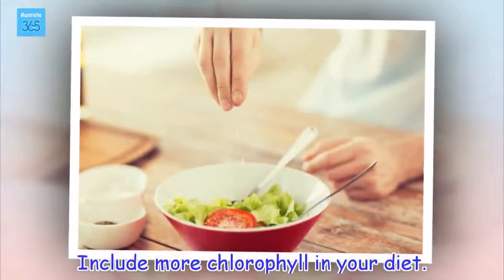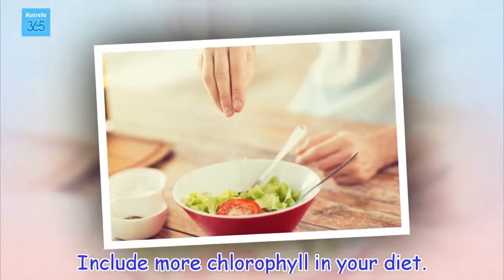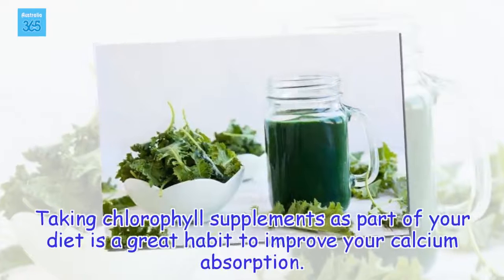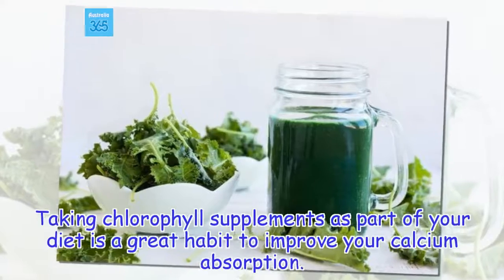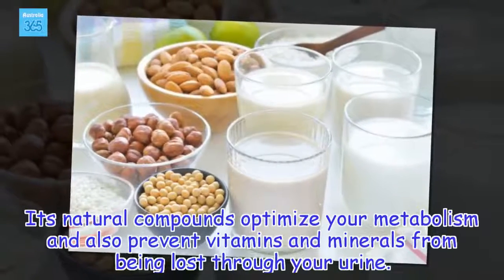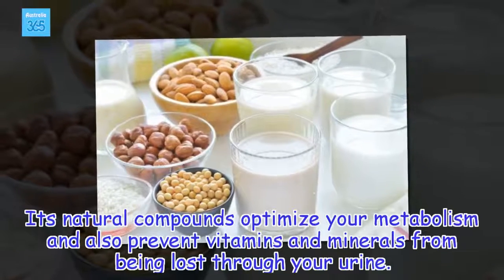Include more chlorophyll in your diet. Taking chlorophyll supplements as part of your diet is a great habit to improve your calcium absorption. Its natural compounds optimize your metabolism and also prevent vitamins and minerals from being lost through your urine.